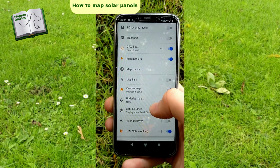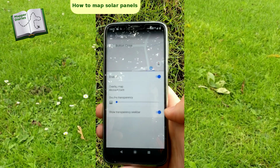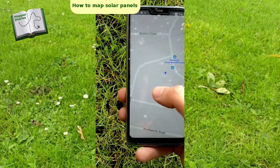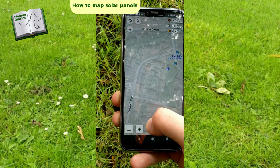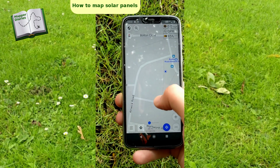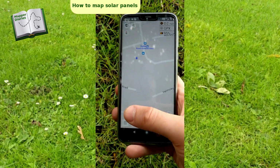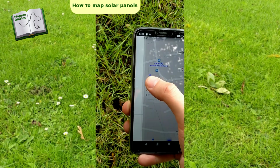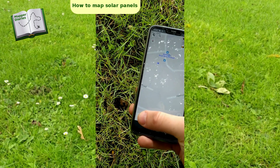I quite like putting in the overlay map of Microsoft Earth, which is aerial imagery, and the transparency sidebar, when I go back to the map, is at the bottom, so I can bring in some aerial imagery if I want to check somewhere that's not very well mapped on OpenStreetMap, and can pan around and see different things. But as I say, go through particularly the configure and map section and see how you might want it.